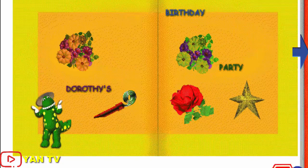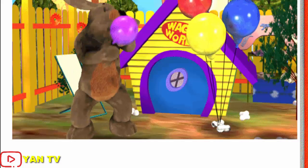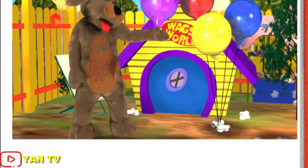You did such a good job. Now we've finished the invitation, let's go to the next page. We're off to Wags's house. Wags, why are you huffing and puffing? Oh, you've been blowing up balloons for Dorothy's party. Well done, Wags. Thank you.